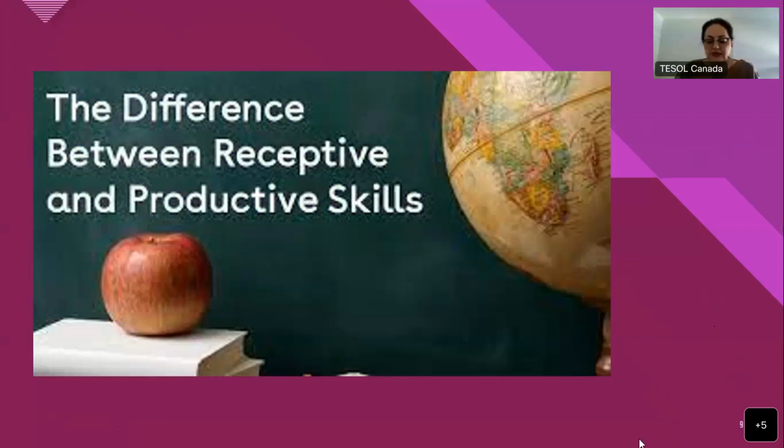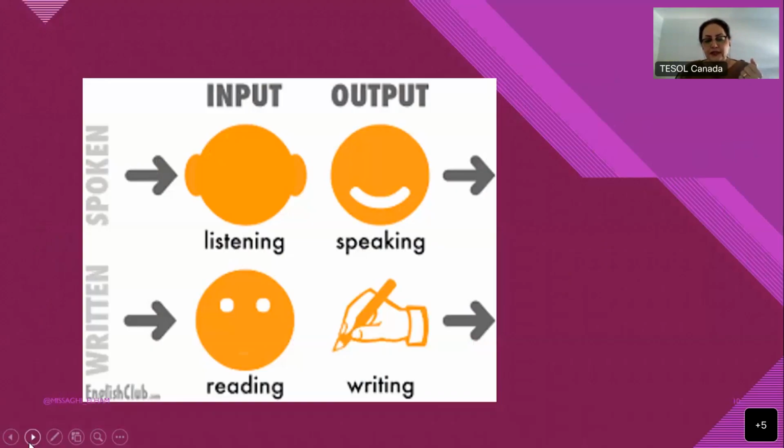Thank you very much. So, as your friend said, receptive skills, the skills that you get the knowledge from, and productive skills, when you get the feedback, you produce it. Okay, it's a production. So basically, we can say through listening and reading, your students get the knowledge. They listen to the language, no matter what, and they read it. So they learn about that language.